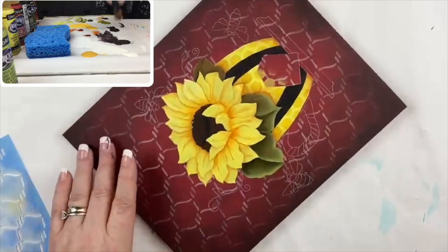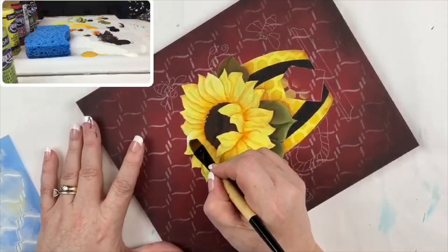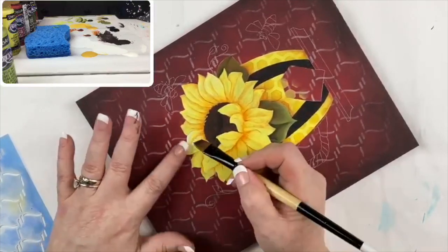Surprised you're not using a point blender for that. In this case, I prefer to use the angled shader. It's just faster and simpler.